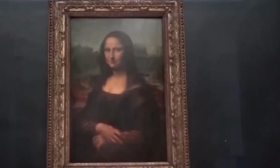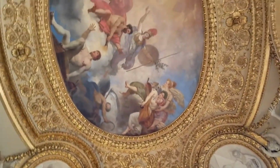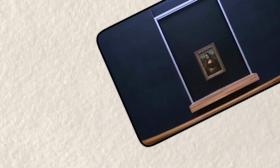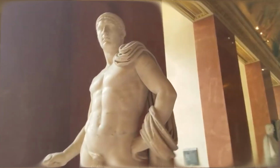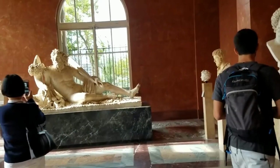Then there's the question of the Mona Lisa. The plan to move the painting to a new underground gallery has some art lovers worried. Right now, the Mona Lisa is displayed in a heavily secured room inside the Louvre, and despite the crowds, people are used to seeing her there.